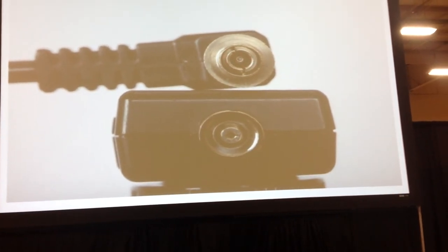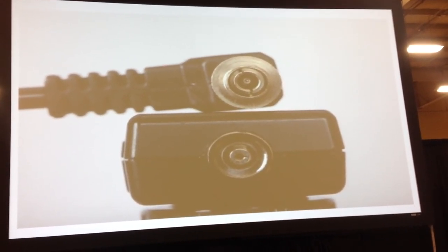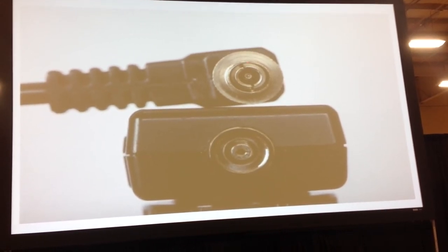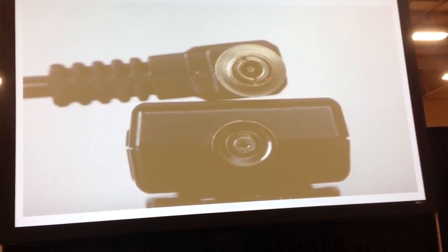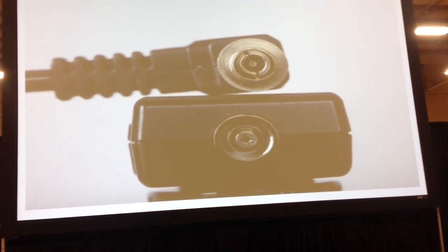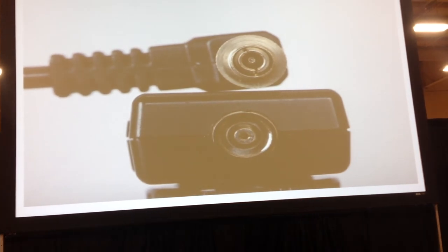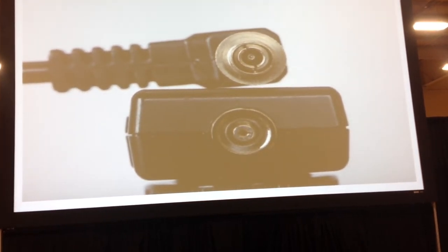This is a sync cord. This is a sync connector. This is a Nikon AS-15. Just to let you know, this is one of the ones that I get from Zebra. I don't know if you can tell or not, this actually has a screw right here and here. So my sync cords actually screw together, so they cannot come undone. So it's one less thing I have to worry about at my events.